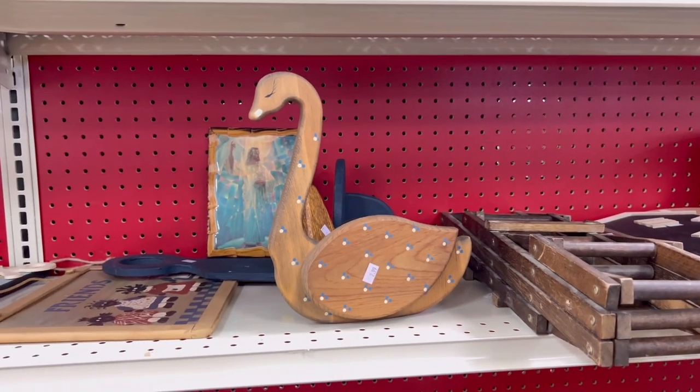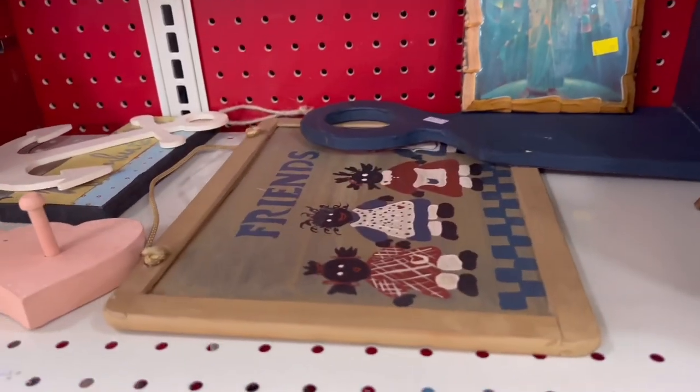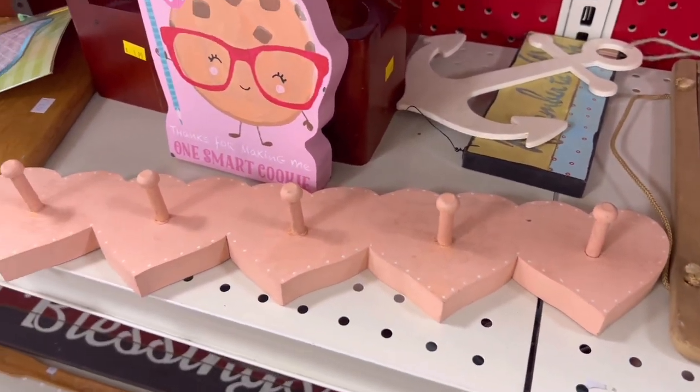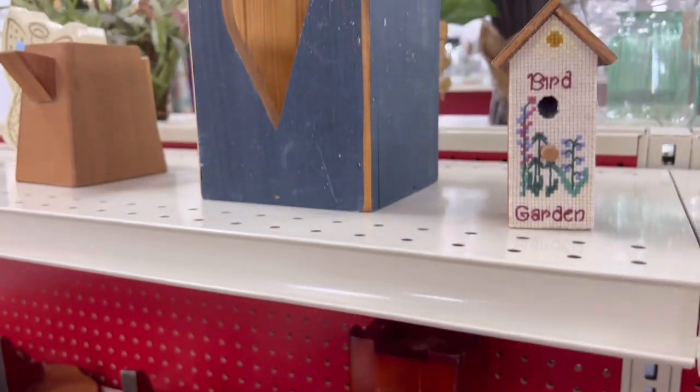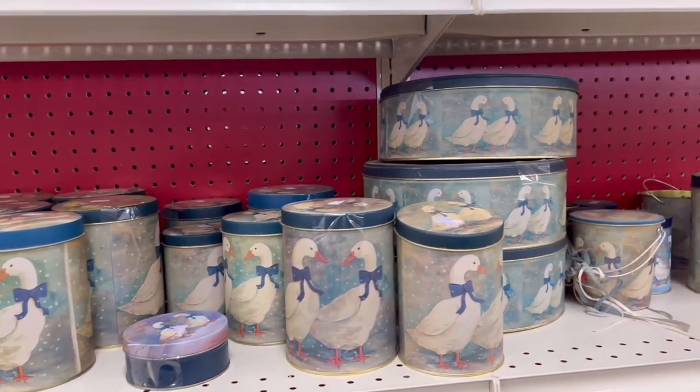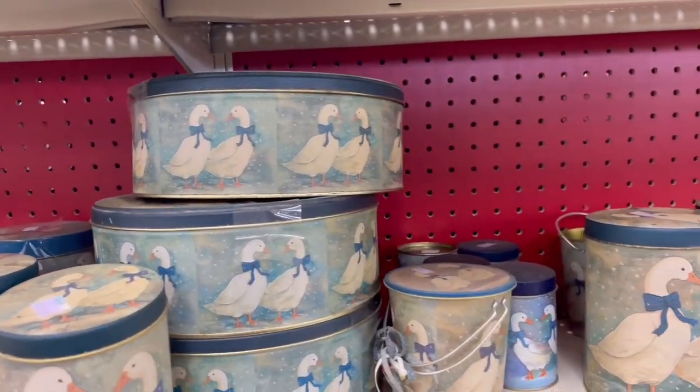All right, somebody needs to be a trendsetter. This is my challenge to you. Make the goose cool again. You have everything that you need right here between the hearts, the geese, perfect one-stop shopping. And yes, my mom had this stuff.